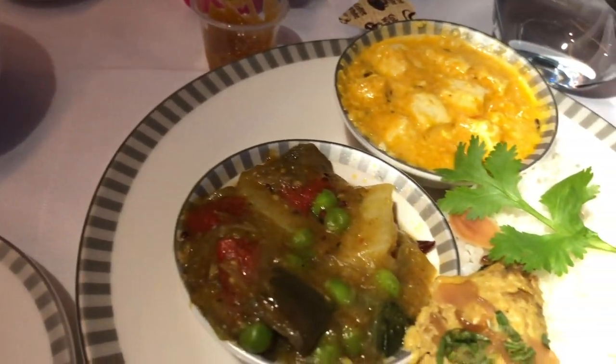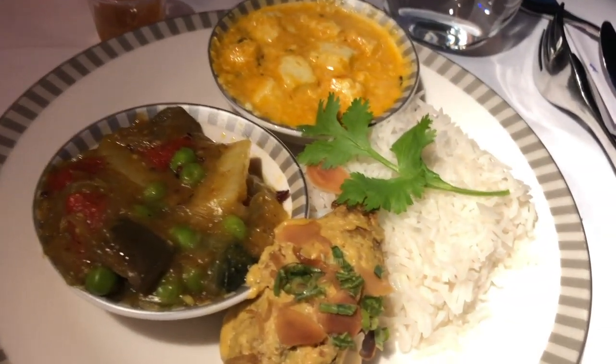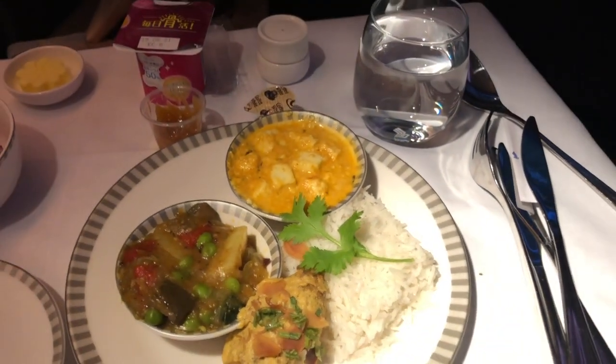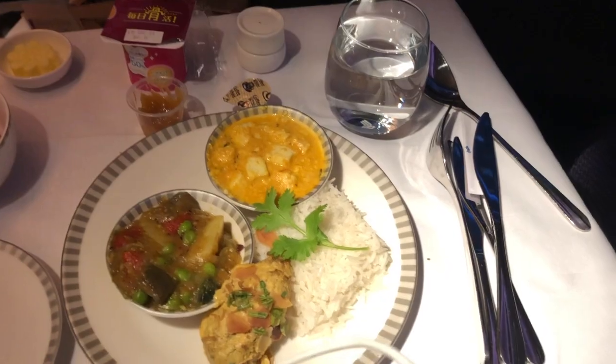Now to the third course, which was rice, some paneer cottage cheese, and some mixed vegetable curry. The food was good in general, and one thing I could have expected was maybe a better looking plate. But it's more the taste that counts.